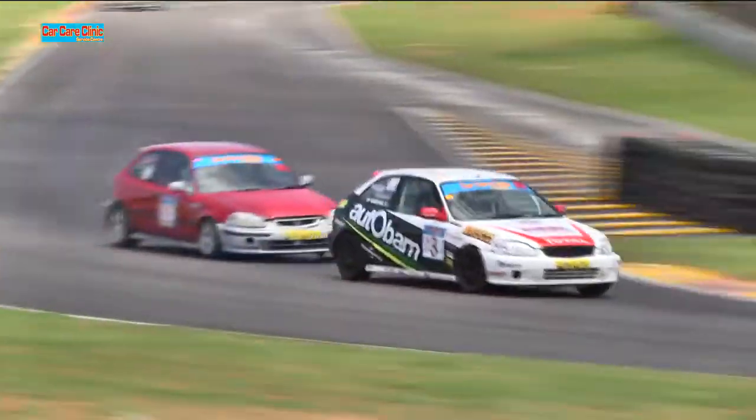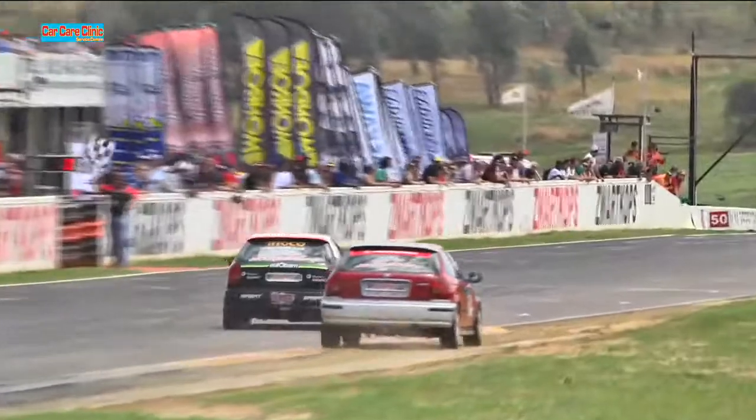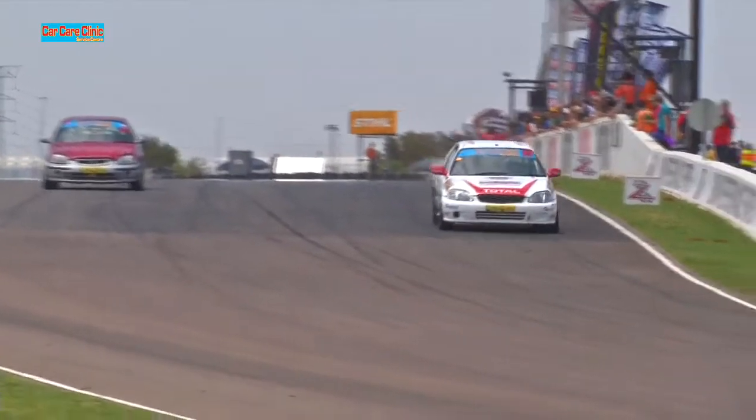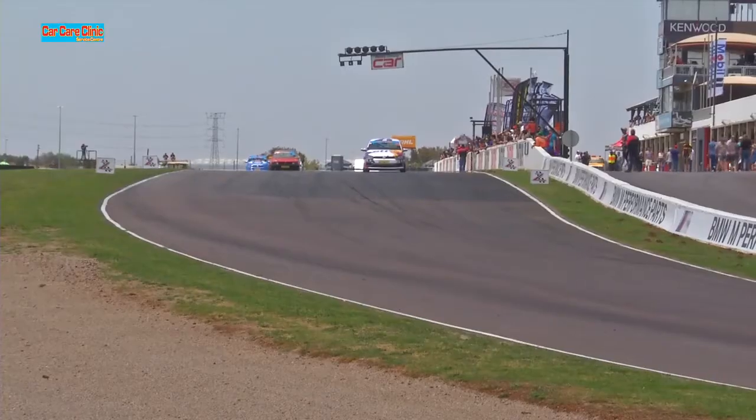Front end and coming to the flag, and Autobahn looks like they're going to hang on. Yes, Garland is going to keep out the Trans-Africa Racing Honda. And Dutoy is going to have to find something special in race number 2, possibly to spoil the day there for the double for Brett Garland. Taking the win in Class A ahead of Dutoy, and Louis Skoltz making it the Hondas 1, 2, and 3.